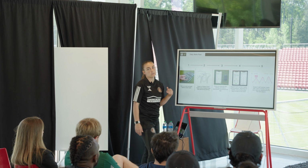Looking at the 5 main metrics that we use, the first one is going to be total distance. I'll go through this chart in a second. Obviously, the 2 sides are highlighted. Total distance, as I'm sure most of you know, is just the total meters covered per exercise, training session, or match. It helps us give an understanding of the ground covered per player as well as tactical efficiency.